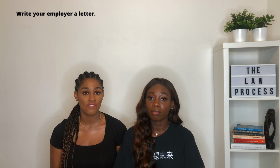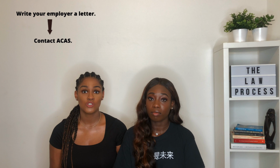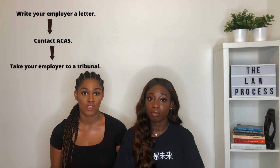If you're entitled to redundancy pay, but your employer is refusing to pay you, then write them a letter. If for whatever reason they're still refusing to pay you, then contact ACAS. Once you've contacted ACAS, you can then take your employer to a tribunal. You have up to 6 months after being made redundant to bring a claim against your employer through the tribunal.